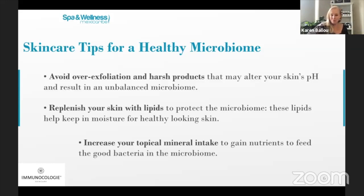Now, there's also a part of this, which is to increase your topical mineral intake. This is where I also go back in and say, not only is moisturizing important, but it's also what we're feeding the skin. I came up with a term recently, and actually had it trademarked. I loved it so much. It's called juicing for the skin. But it's about what are we putting on our skin that's feeding our skin, that's giving our skin not only the healthy glow and hydration, but what are we putting on our skin that's going to really benefit the body as well. And that's where the minerals come in.